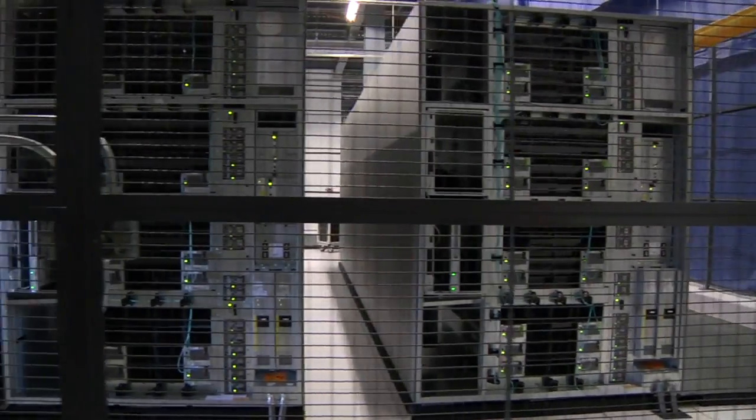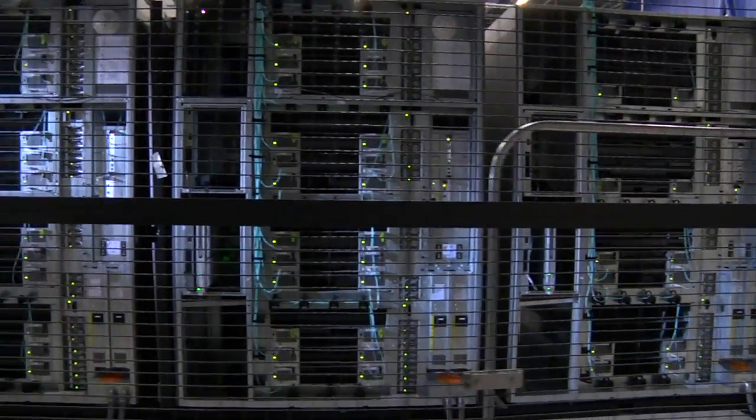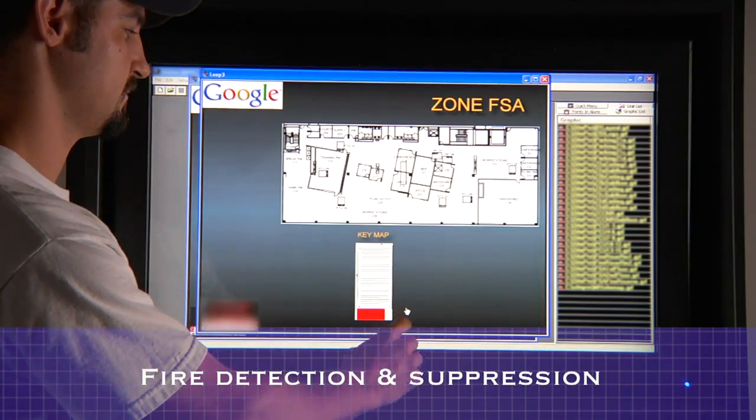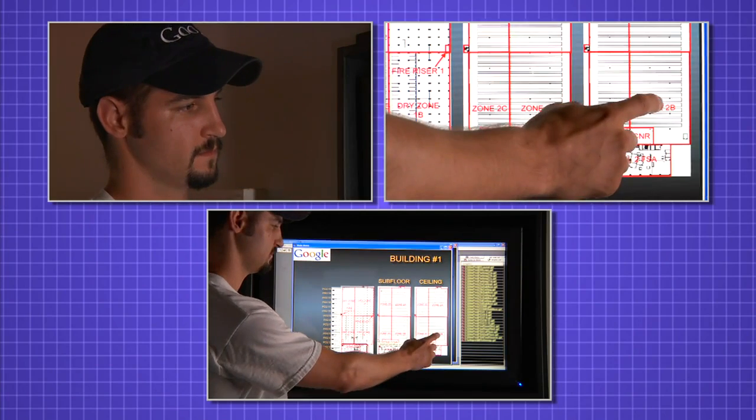Google maintains an extra backup of the data in the data center that is stored on these tapes, shown here. This provides a level of redundancy to help safeguard its customers' data. Google data centers are protected by robust fire detection and suppression capabilities. This panel shows the current state of fire detection in the data center.